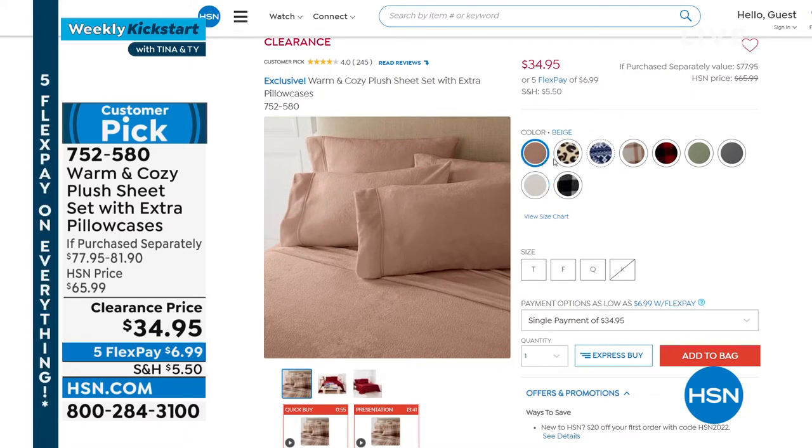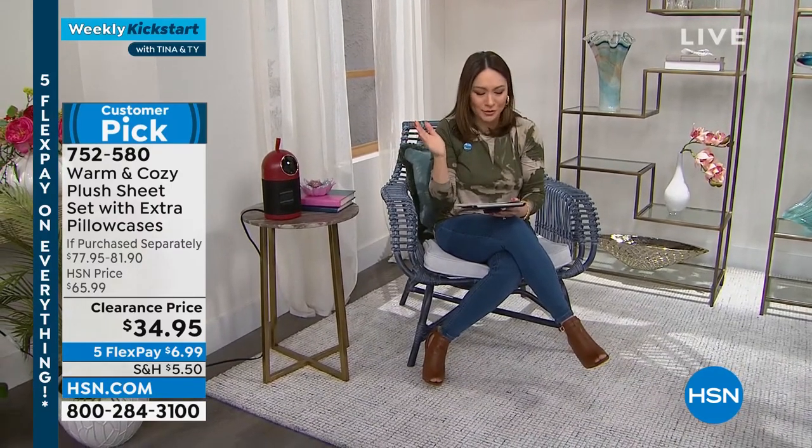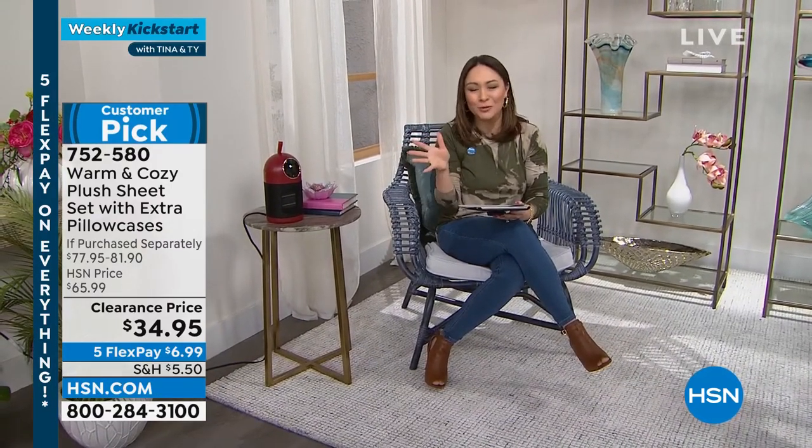I know some of these are getting broken, but I wanted to mention these because being able to get into your sheets at the end of the day in this cold time of the year, and they're already warmed up for you and you're already snuggly soft, is worth every penny of $34.95. Read the reviews on this as well.